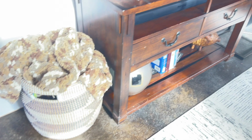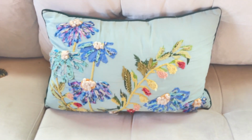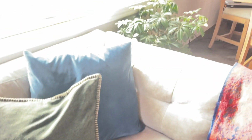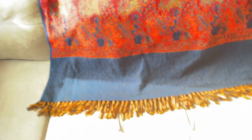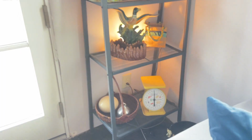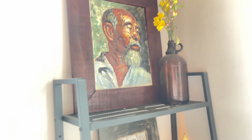Cute and colorful throw pillows. You can see she's got kind of a boho style. She likes some color. That painting back there was one she found at Goodwill for $2, and it is an original oil. And just some gorgeous touches with the throws and the throw pillows, pulling all the colors out of her rug. And then some of her unique finds here on her shelf. And then another gorgeous plant and the cute puppy tail in the picture.